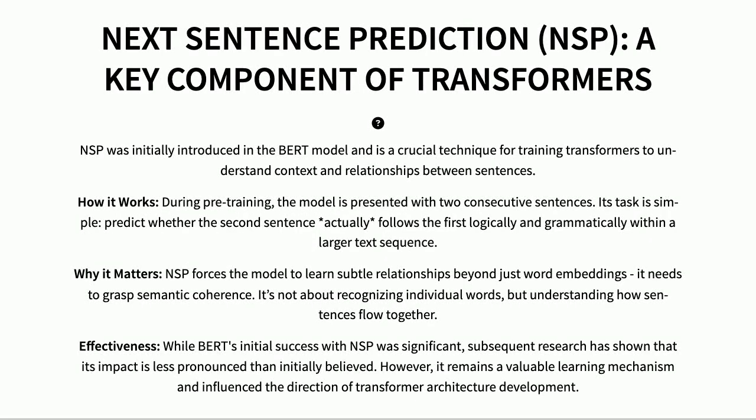Okay, let's talk about next sentence prediction, or NSP. It's a really interesting piece of how BERT, and later transformers in general, learn to understand text. Basically, you give the model two sentences, often consecutive ones, from a larger document, and it has to predict whether the second sentence logically follows the first. It's not just about recognizing words, it's about understanding if those sentences make sense together as part of a bigger picture. While its initial impact was huge, research later showed that NSP wasn't quite as vital as originally thought, but it definitely shaped how transformers learned to connect and interpret text.